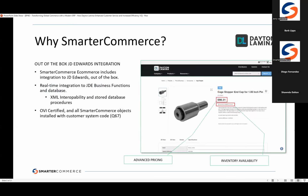So, why Smarter Commerce? It did have out of the box JD Edwards integration. So the Smarter Commerce e-commerce included integration to JD Edwards. It had real-time integration to all the JD Edwards business functions and the database. And in our metrics for performance, this gave us great results. So we were really happy with that.